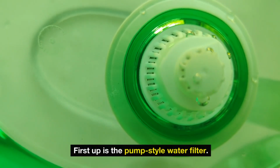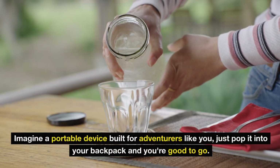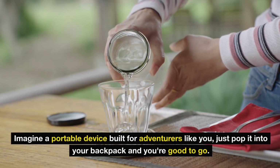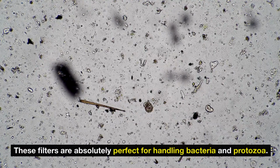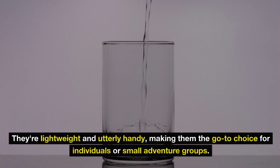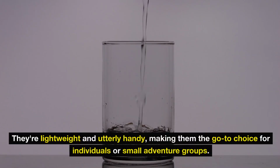First up is the pump style water filter. Imagine a portable device built for adventurers like you. Just pop it into your backpack and you're good to go. These filters are absolutely perfect for handling bacteria and protozoa. They're lightweight and utterly handy, making them the go-to choice for individuals or small adventure groups.